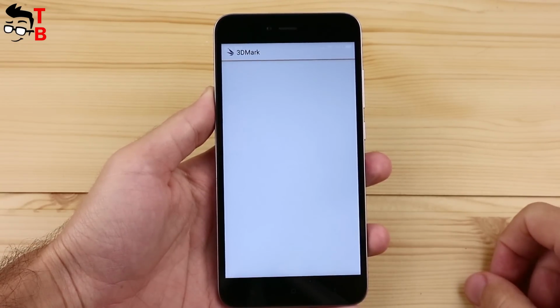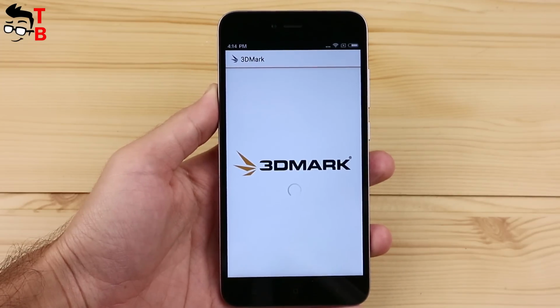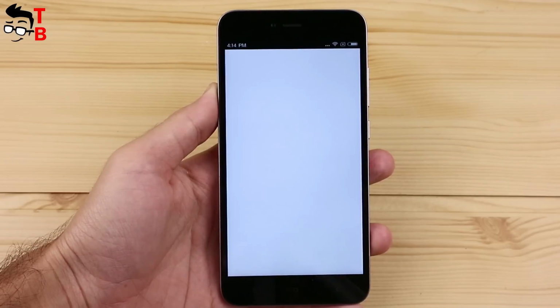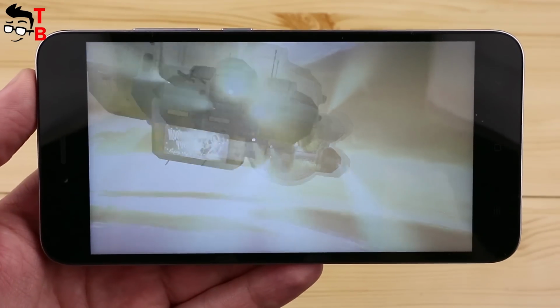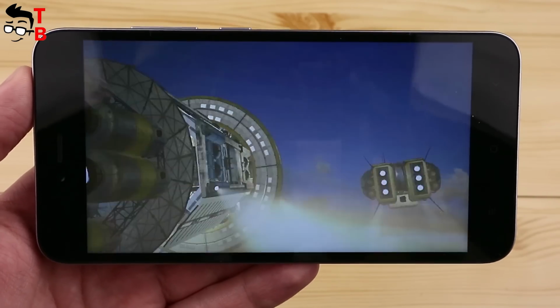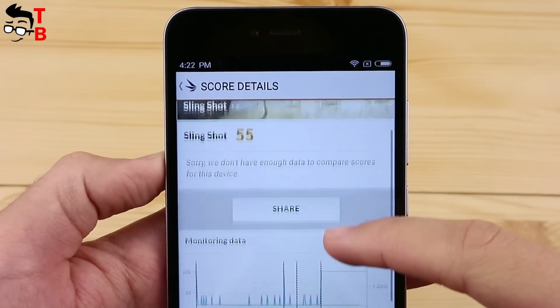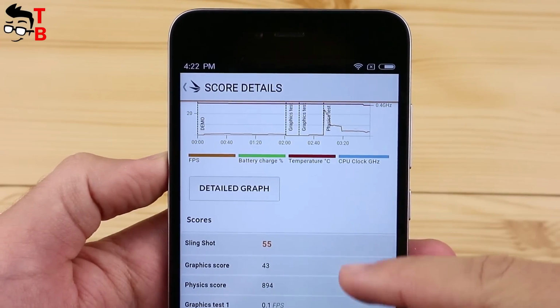With the universal gaming benchmark, 3D Mark, we started standard mode, Slingshot, and the new Xiaomi smartphone shows the following result, 55 scores. It is quite low performance, and you cannot play the latest 3D games on this smartphone. Now, we play some games to prove it.